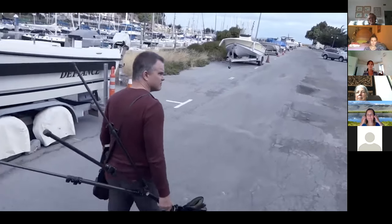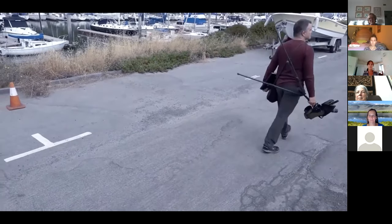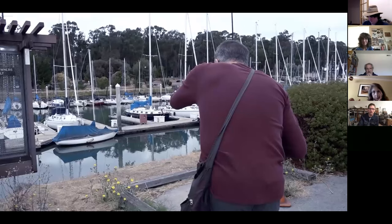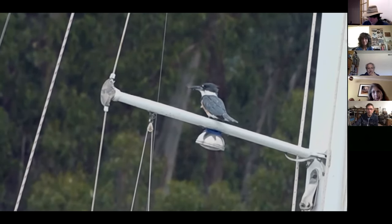Sometimes the most interesting bird behavior can be found right in the midst of our own human habitats. Different sorts of birds are hanging out in the shallows versus the deep water marina. In that deep marina, cormorants and kingfishers dive for fish.